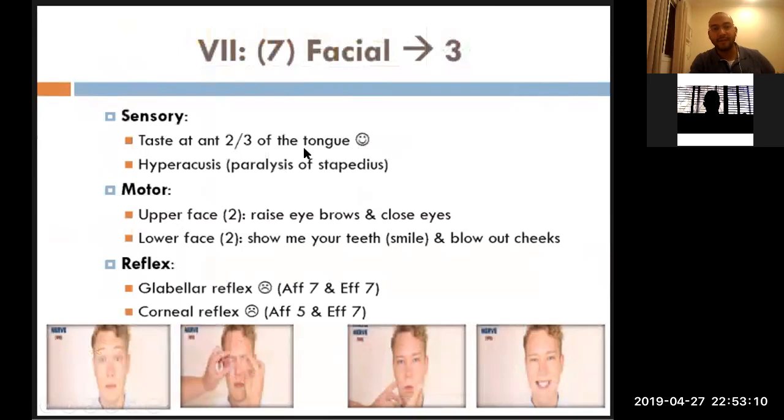Sensory: anterior two thirds of the tongue, hyperacusis, paralysis of the stapedius. Motor, upper face, two actions: raise the eyebrow and close the eyes. Lower face, two actions: show me your teeth and blow out your cheeks. Reflexes: glabellar reflex and corneal reflex.